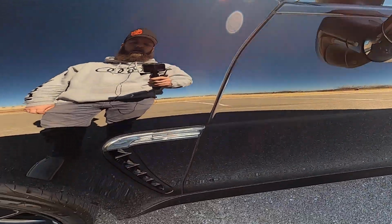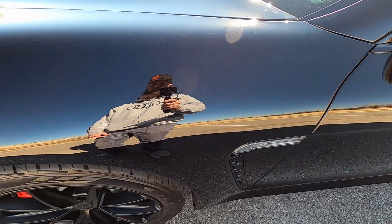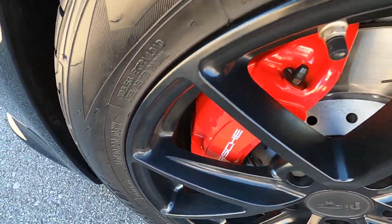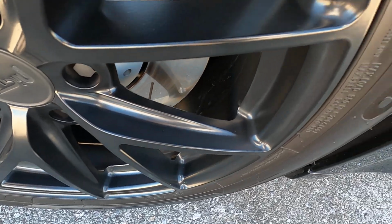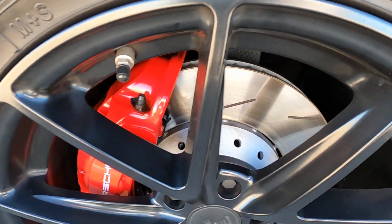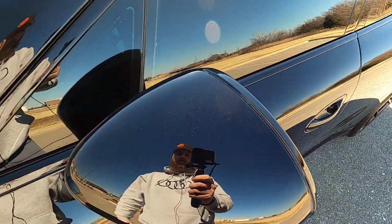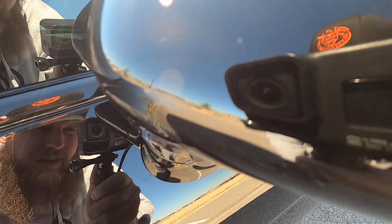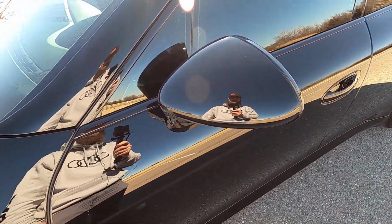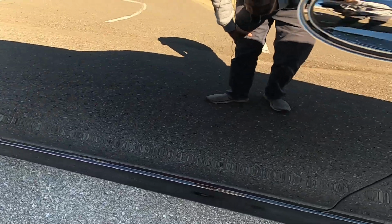Looking at the front driver's side fender, no issues there, looks great. Front driver's side wheel, very nice aftermarket niche wheels that are a very low gloss black. Slotted rotors. Driver's side mirror, a little bit of scuffing there, but that's it. Overall looks good. Front driver's side door, no issues.